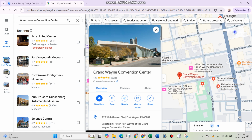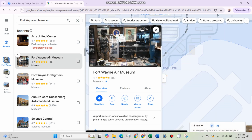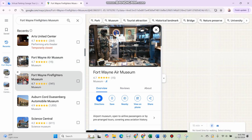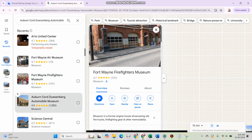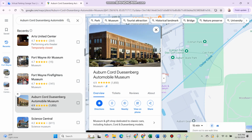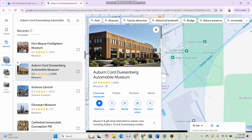I don't know why it's not letting me scroll here, but Fort Wayne Air Museum, if you're into aviation and history, another option for you. Fort Wayne Firefighters Museum. A lot of these have real cool reviews. So the Automobile Museum here, now being from the Midwest here in Michigan, automotive is a huge thing, and this is a great museum from the reviews here. I was reading through some of those, so it looks like a really cool opportunity.